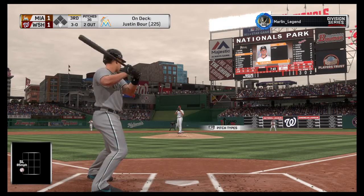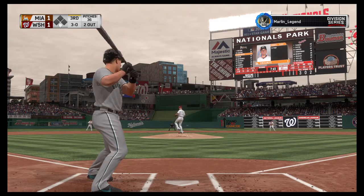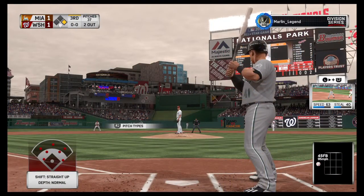3-0. Now with the bases empty, I think he needs to be careful not to just groove one here just because it's 3-0. He's a guy that could ambush you and lose one over the wall. And this one misses inside, a ball. He walked him, and they've got themselves a 2-out base runner. Now batting, Justin Bour.